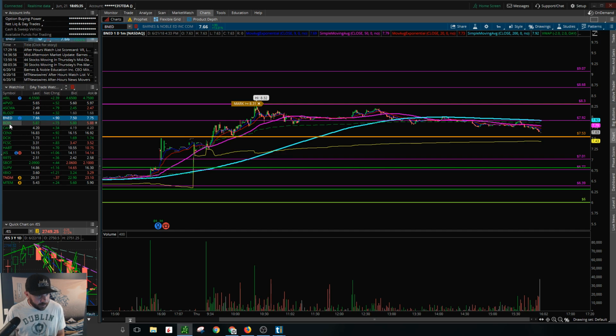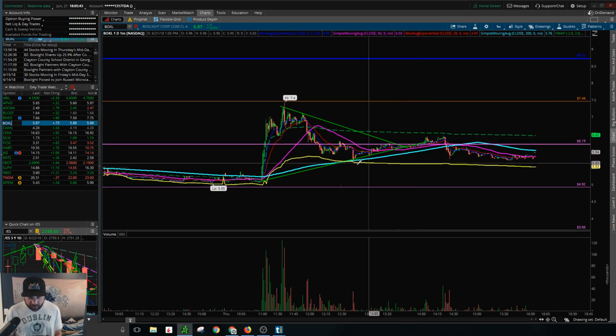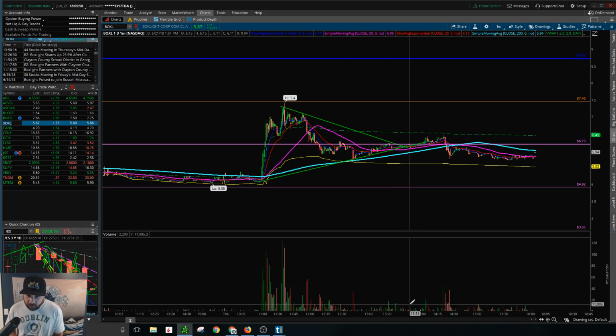So that's the scoop on that. Boxel, I tried to get a trade on this one. I actually was watching Boxel today, so here's a little recap. I wanted to get in somewhere off of this fib line inside of this triangle, and you could see right here at the apex of the triangle, the price action and volume were ridiculously low, which was typical. There was greater selling volume today than buying volume for the majority of the day on most stocks, because the market was so bearish.